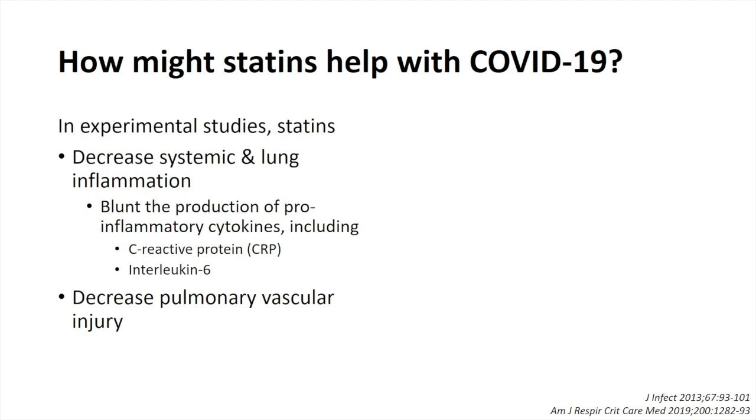Since inflammation plays an important role in more severe manifestations of COVID-19, a medication with anti-inflammatory properties might therefore be potentially useful. And in fact, in experimental studies, statins have been shown to decrease inflammation. Importantly, they actually blunt the production of pro-inflammatory cytokines, including CRP and interleukin-6, which, as I mentioned earlier, are typically increased in severe COVID-19. In addition to that, statins have direct beneficial effects that leads to decreased pulmonary vascular injury and ultimately decreased lung injury.